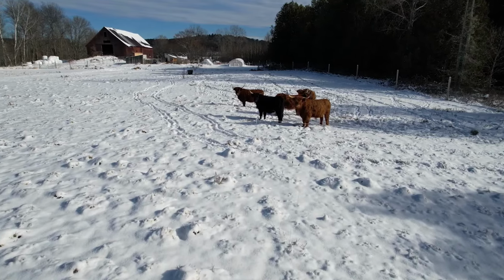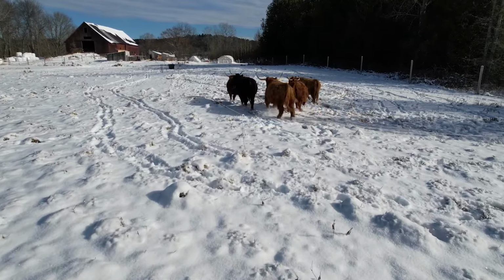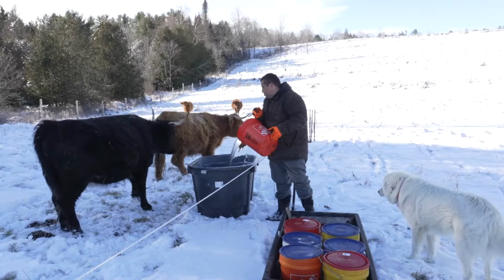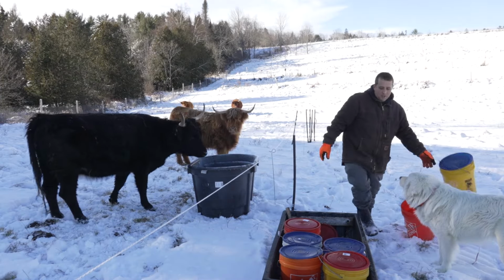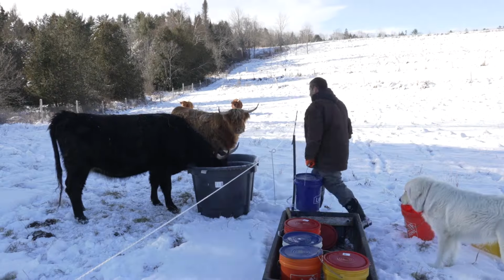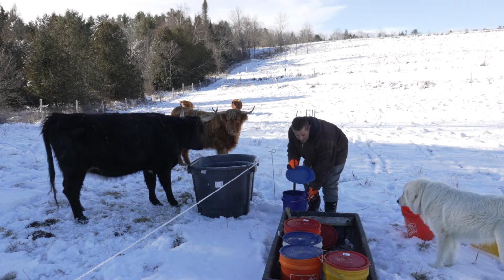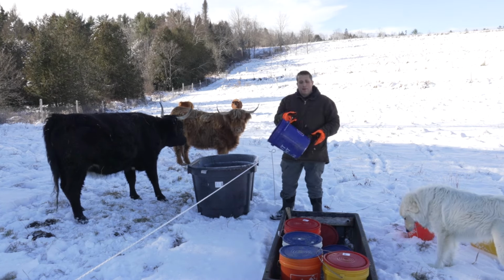At this point, my biggest hassle in the winter with the Scottish Highland cattle has been ensuring that they have enough fresh drinking water. So I've started using the buckets, much like I used to do with the ducks and geese before I had water lines. I'm bringing these buckets out here once or twice a day. I wouldn't want to do this all winter, but at this stage of the game, I really don't mind it.